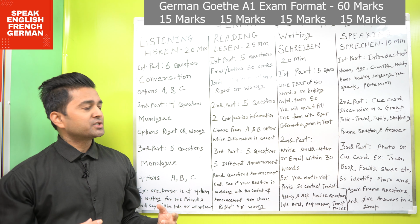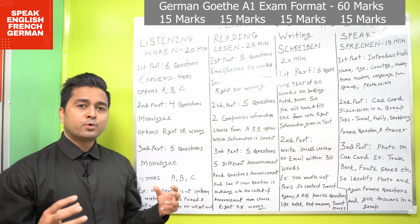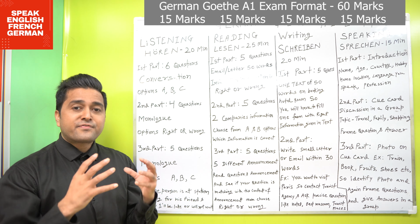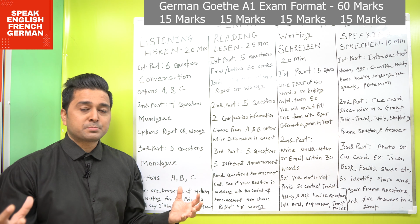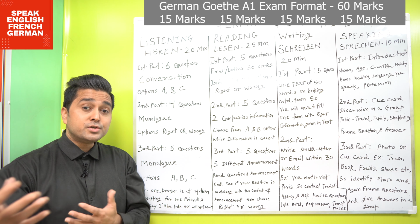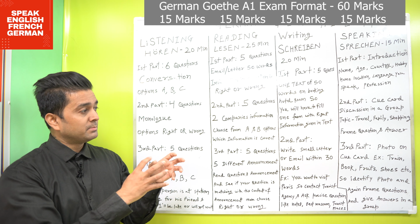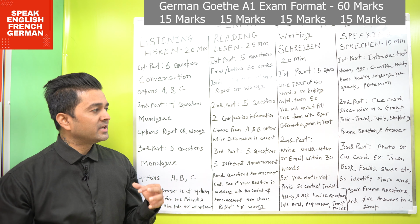Now let's focus on the second part, which is very interesting, because as you can read, cue card discussion in a group. Whenever we have a cue card, there is always one topic written on it, and you have to frame questions, and also you have to give answers. So what happens in this part? There will be 2 examiners, and there will be 2-3 candidates including you. They just want you to pick one cue card. There will be one topic, for example, it could be travel, family, shopping, anything.